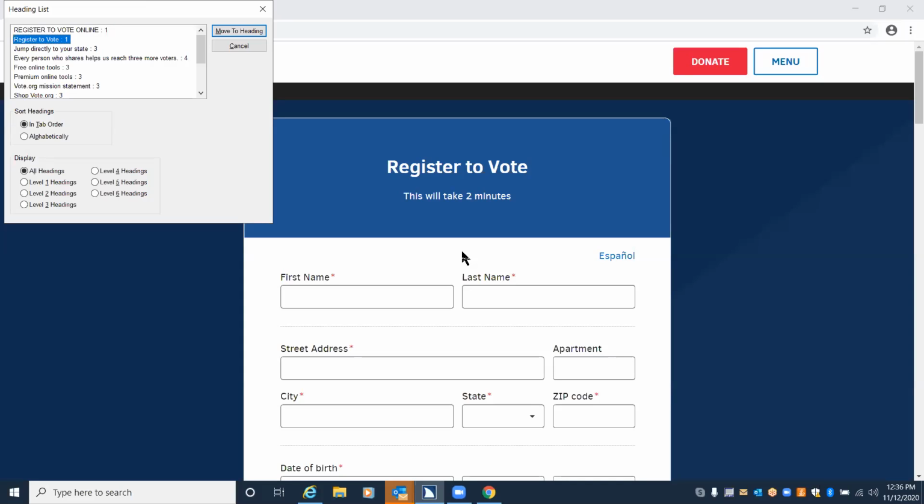Register to vote: 1, 2 of 13. Jump directly to your state: 3, 3 of 13. Every person who shares helps us reach 3 more voters: 4. Free online tools: 3, 5 of 13. Premium online tools: 3, 6 of 13. Vote.org mission statement: 3, 7 of 13. Shopvote.org: 3, 8 of 13. And that 3 at the end is the level of the heading that you're hearing as well. So it also tells you the level of the heading.